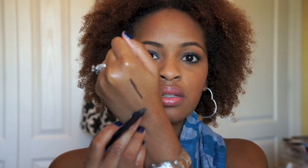Let me see. So that's what it looks like. See how dark it is? So it's definitely brown, but it's really dark, so it still gives a lot of definition to my eyes without being so harsh for the daytime.